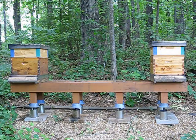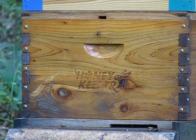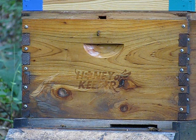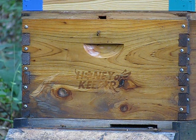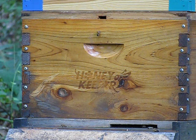So let's take a quick closer look and then we'll get started. Okay, this is hive number 1. This is Diane's swarm. This is the hive that had the queen cell on the 5th frame. The new queen emerged. Now whether or not she was mated and has been performing, we're going to find out soon.